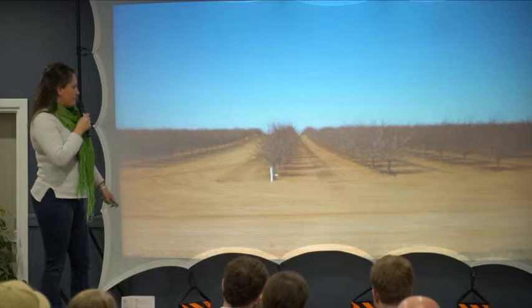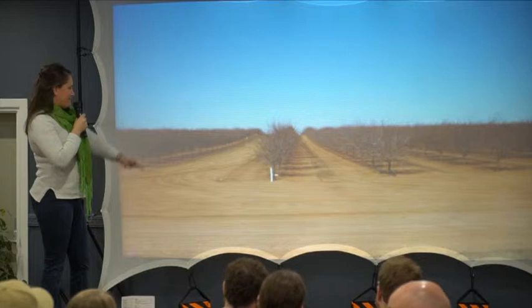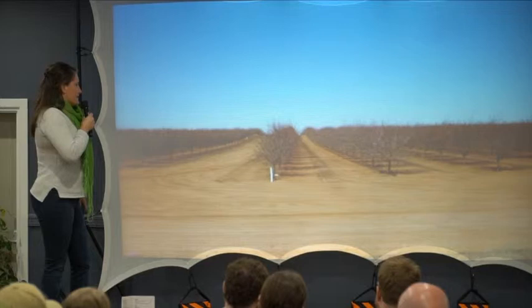So this is an almond plantation that I worked in once. Doesn't look very hospitable, does it? Not much going on there. There's not really anywhere for insects to live. This is thousands of hectares of this, as far as the eye can see. Unsurprisingly, I didn't find very many native pollinators in there.